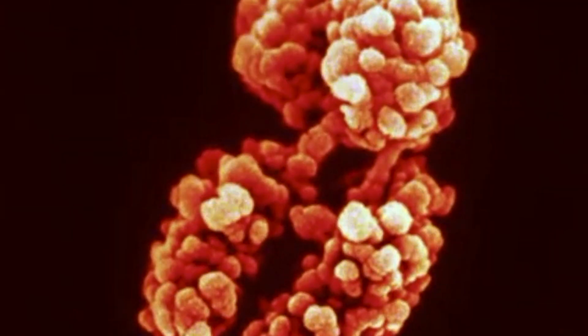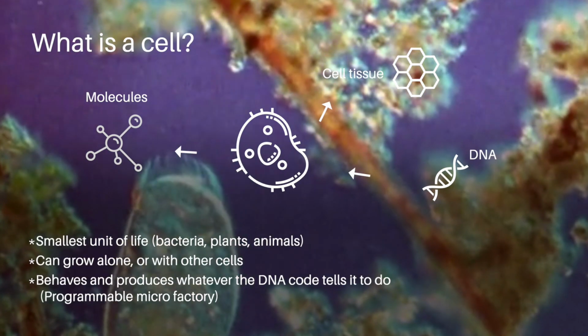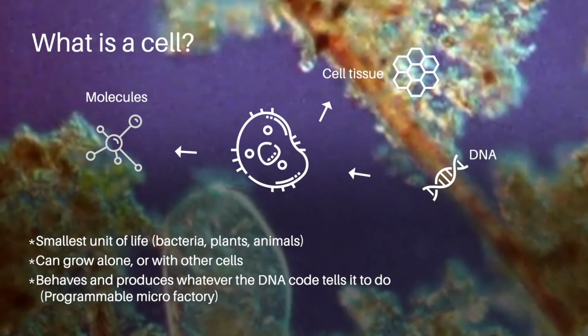Cells from simple organisms like bacteria can grow alone, and cells from more complex organisms like animals, plants, or mushrooms can grow in complex structures, which are called tissues. This behavior is also dictated by DNA. So another powerful thing the DNA can do is tell the cell to produce certain types of molecules. So to sum up, depending on the DNA that it is given, the cell can do various things such as producing different kinds of molecules, grow alone, or grow in cell tissues.